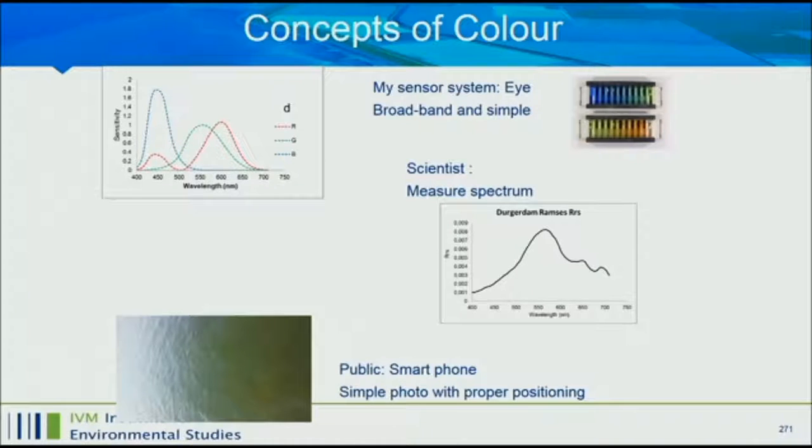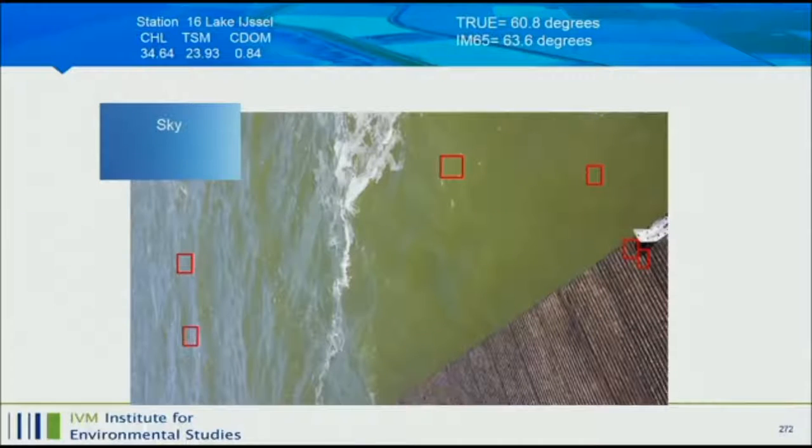So we go from the eye. You saw the upper left, the typical way that people can detect color. And we now go for taking photographs. If you see here at the lower corner, you see a typical photograph that you can take with your smartphone. You see a lot of different things in this photograph, actually. You see the true color of the water, quite a greenish-brownish stuff, which is typical for the waters close to Amsterdam, but you also see a lot of light reflection at the left side. So you have to do some processing, but it can be done.